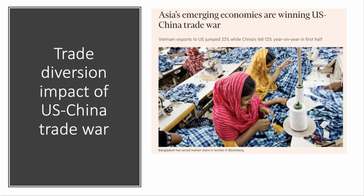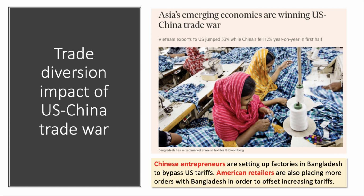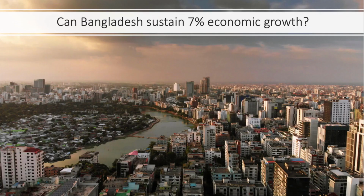Just more recently, what's been happening with the US-China trade war is actually potentially helping Bangladesh. So what we've been seeing happening is a couple of things. First of all, the trade war is encouraging Chinese entrepreneurs to establish factories in Bangladesh in order to bypass US tariffs. So you probably expect an increase in Chinese FDI into Bangladesh as a result. And US retailers, including the likes of Walmart, they're placing more work orders with Bangladesh manufacturers in order to offset increasing tariffs. So trade diversion at work in Bangladesh.